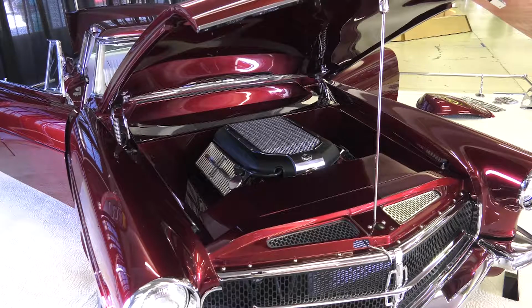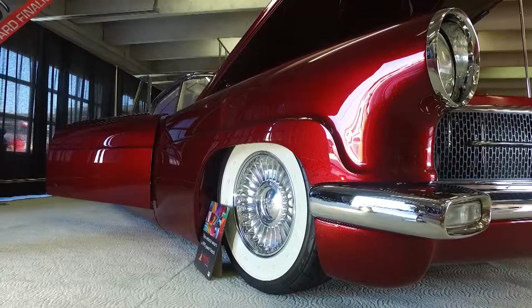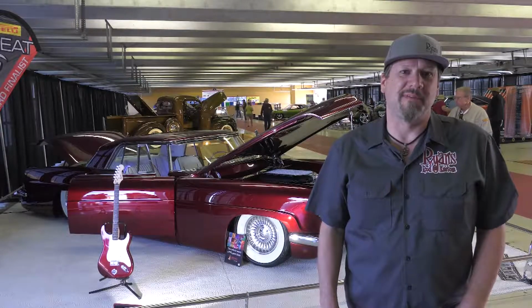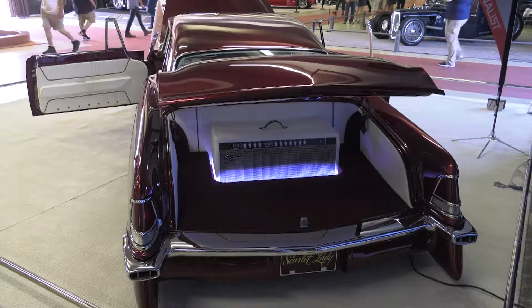Ryan's Rod Customs completely restored and customized this '56 Continental Mark II after locating it on Craigslist in Georgia. Today I brought the Atlanta Motorama 1956 Continental Mark II. This actually has some Georgia history. It belonged to Susan Hayward, the actress from the '40s and '50s. It was in Carrollton, Georgia, and was pretty much a basket case when we got the thing.